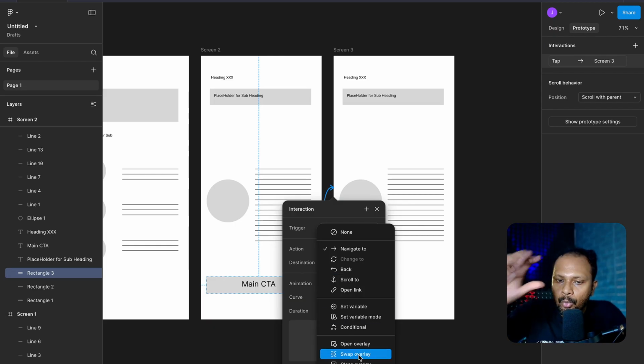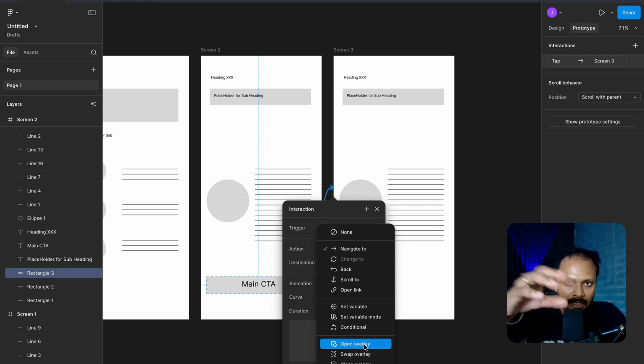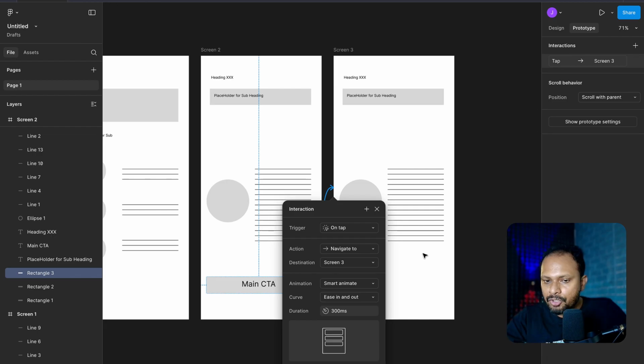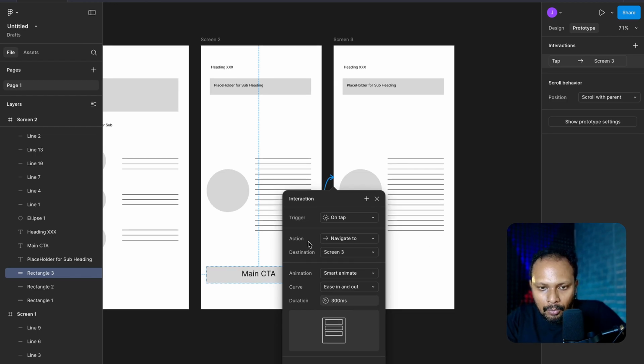Let's say I want only an overlay. Maybe we'll see in another video what an overlay is. You can just create it, but as of now, I'm just showing you how to do basic wireframes. So the trigger is how people take the interaction. Action is what they want to actually do using the software. Destination is where they want to go, whether they want to end up in screen 3 or 4 or wherever, and how the effect has to come.